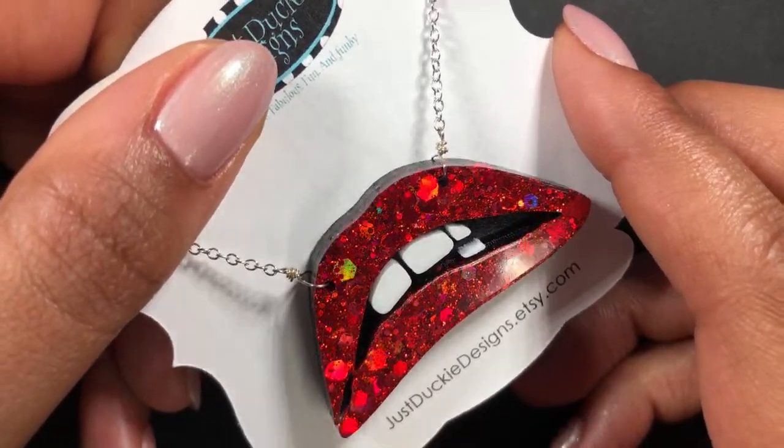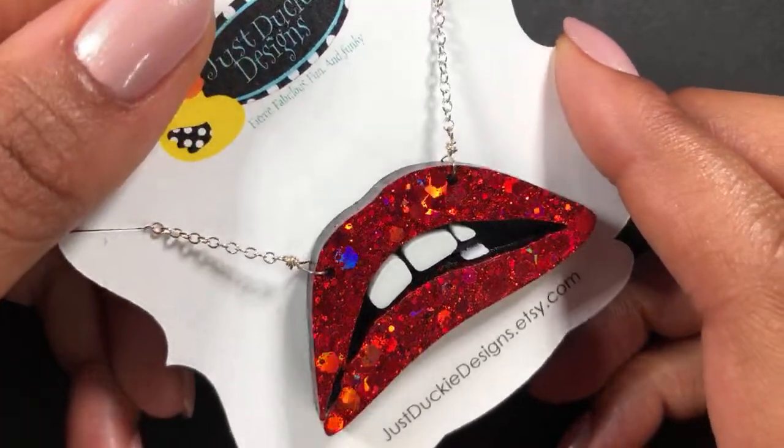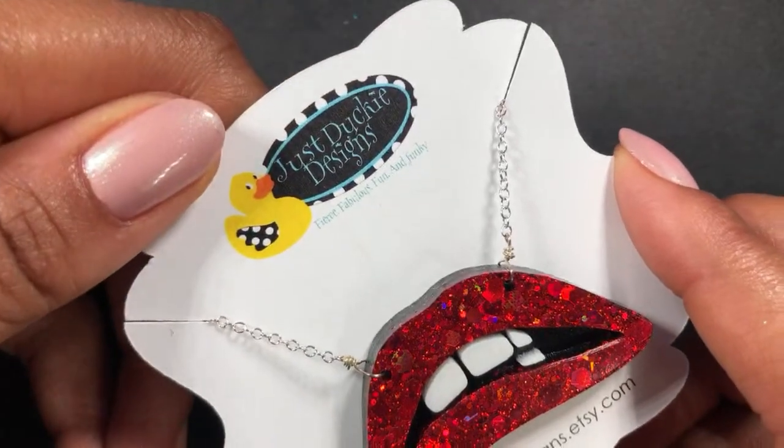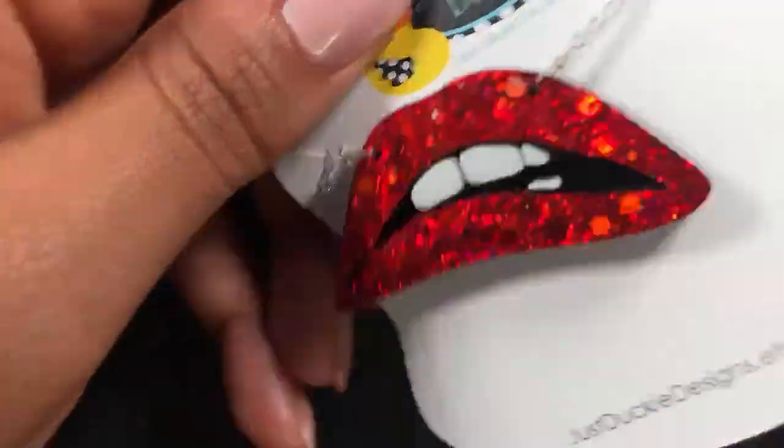This one is going to be $17 and it'll be capped at 20 necklaces available. And that's from Just Ducky Designs. Cutest name ever.